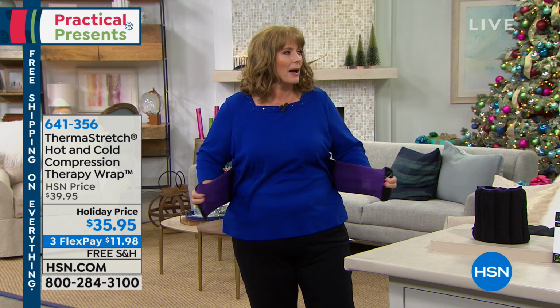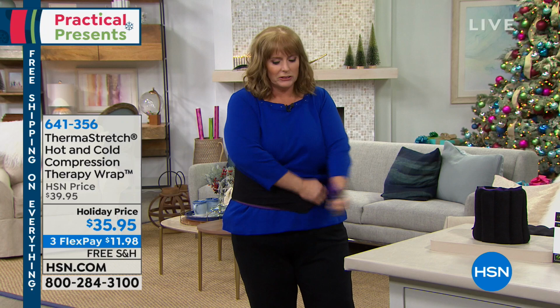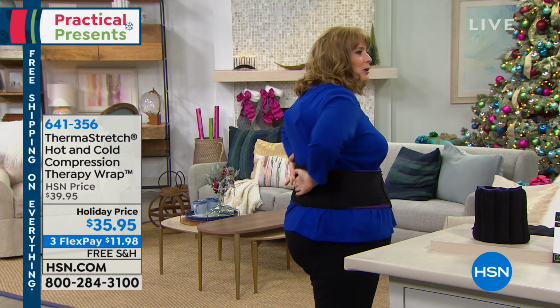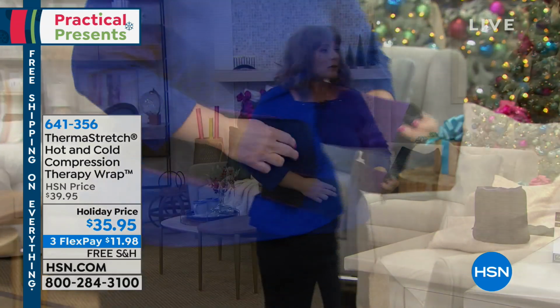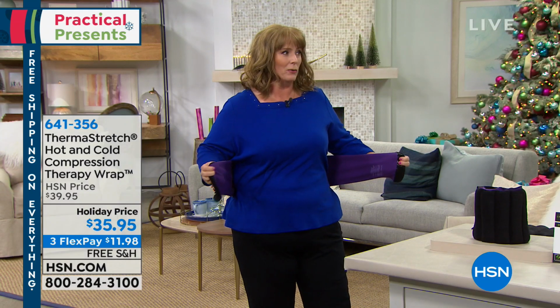So this one's shaped for your back, right? It fits my back, it stretches, it sticks to itself. It gives me great compression, but it's still soft and pliable. I want to keep it in the freezer so it's cold. I put it in the microwave for heat.